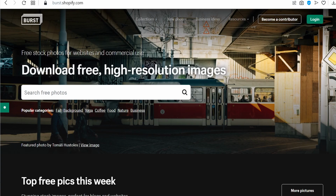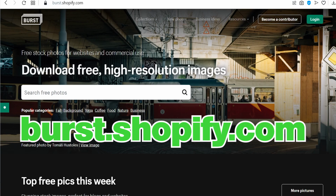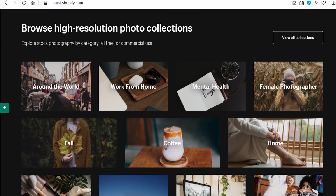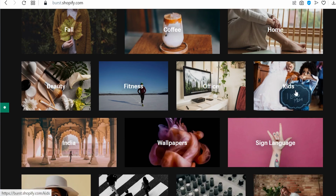Now, I'm going to be revealing to you some of the websites where you can get free photos to upload onto these websites. The first website is called burst.shopify.com. On this website, you can download very high resolution images. If we scroll all the way down, you will see that we have a lot of photo collections on this website to choose from. All you need to do is download these photos and re-upload them onto Foap.com and Shutterstock.com. You can upload the photos on Foap.com and Shutterstock.com and still make a lot of money. You don't need to change anything.